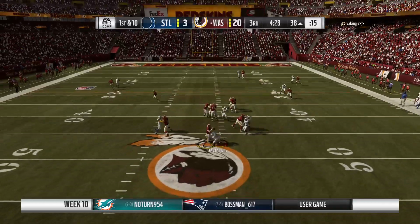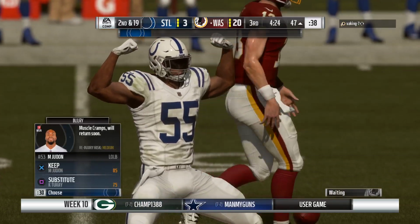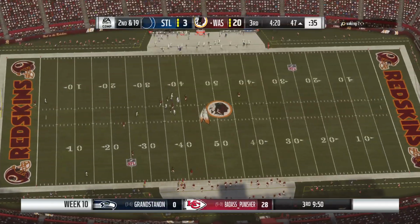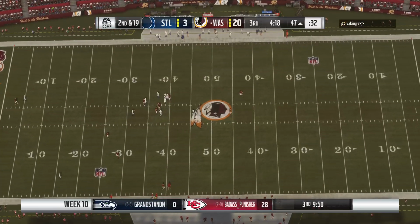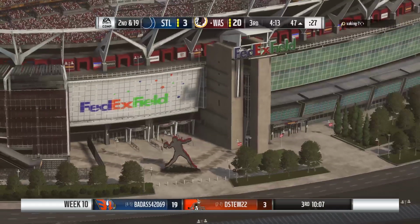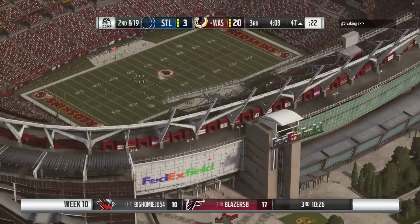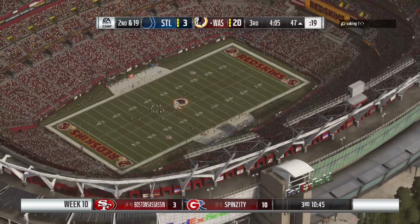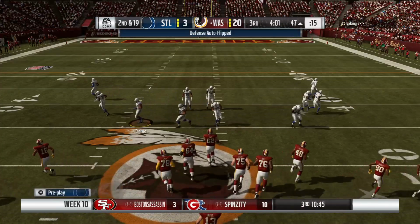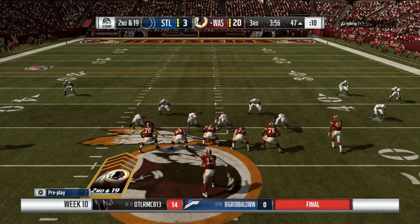Now on first down, he'll drop to throw it. And he'll be brought down by the Colts. Raekwon McMillan not dropping into coverage. He comes on the blitz and takes him down for a loss of 9. And they need to work to at least get some of this yardage back after the sack. 2nd and 19. All right, here we go.